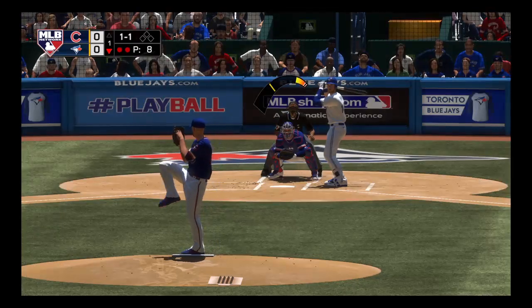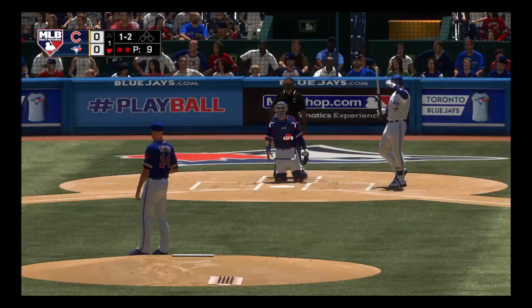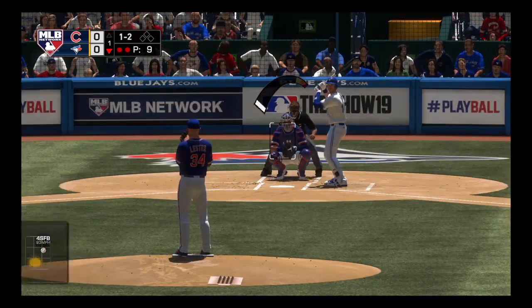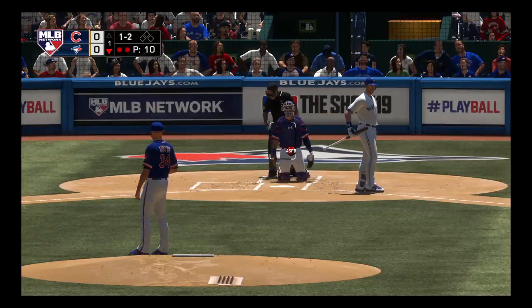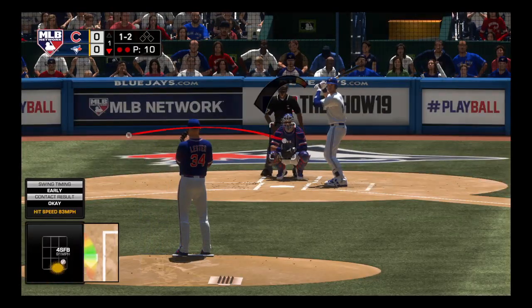Now the 1-1 pitch. And he fouls this one off. The 1-2. Down the left field line and deep. And that will end up a foul ball.